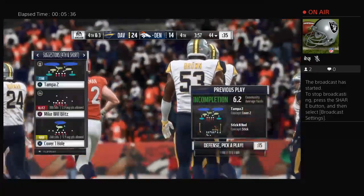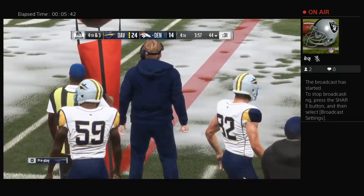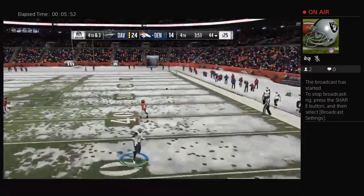Not only was the call spot on, how about the execution of that defense right there? The zone was absolutely locked up tight. He was trying to force it in there on 3rd down. But if there's a time to force it, he felt like he needed to make a play, right? Yeah, exactly right. 3rd down, you've got to try and find something. There's nothing available there for him.